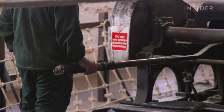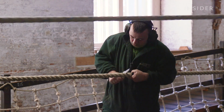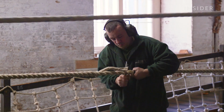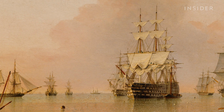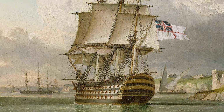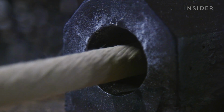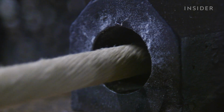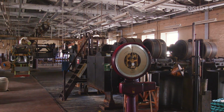Chatham Dockyard was once at the forefront of shipbuilding. Throughout its history it provided over 500 ships for the Royal Navy, and each of these ships needed a lot of rope. An 18th century first-rate ship of the line would need around 31 miles of rope, 20 miles just for its rigging. At its height, the dockyard employed over 10,000 workers.